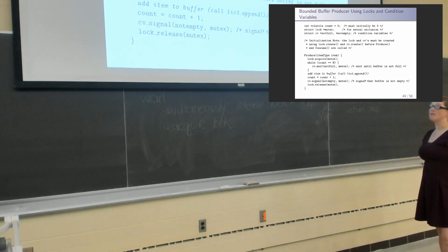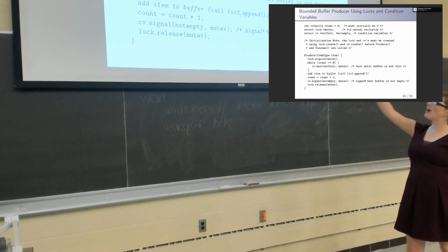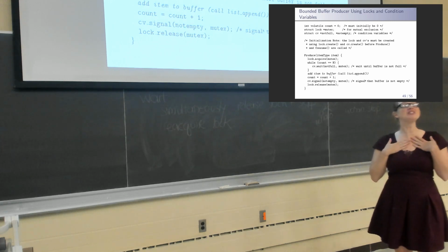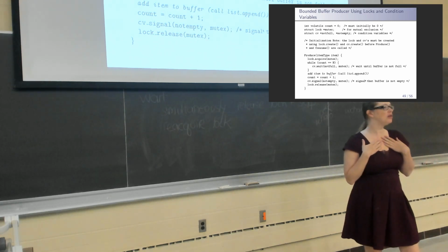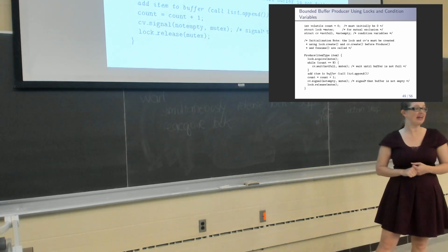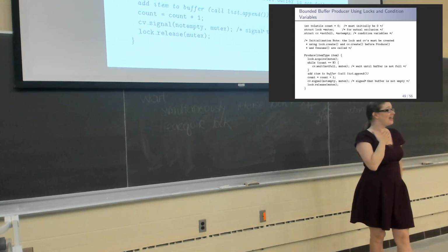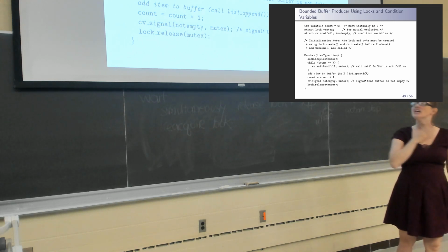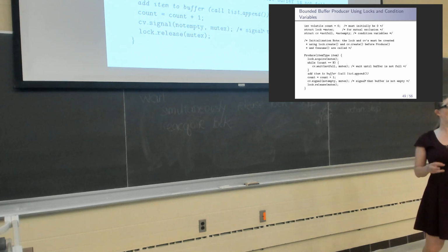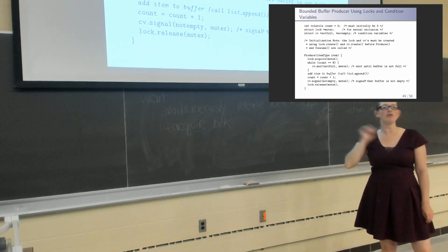In the producer then, because I need to test and check the actual count, I acquire the lock, and then I'm going to check my condition. I cannot produce an item while the count is equal to n, because that means the buffer is full. So while the buffer is full, I call CV wait, and I am going to wait on not full, because I want the buffer to have some free space in it. So I fall asleep on not full. When the buffer is not full and I wake up, keep in mind that when I enter CV wait and when I leave CV wait, I own that lock.